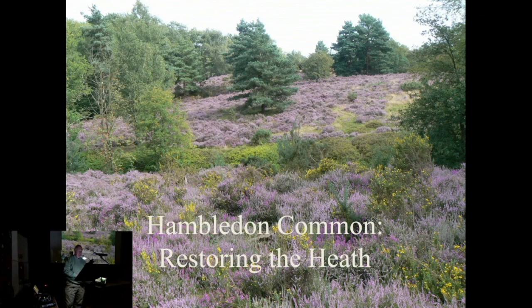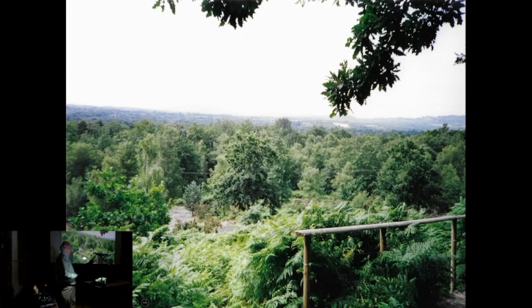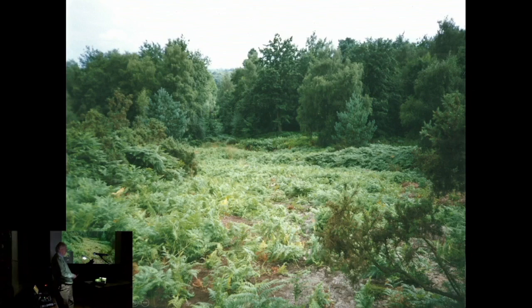The lovely view from the top was obscured by trees. Bracken predominated from top to bottom.